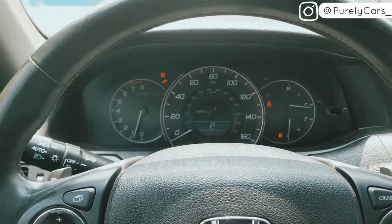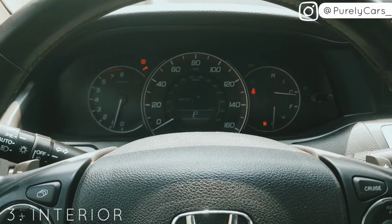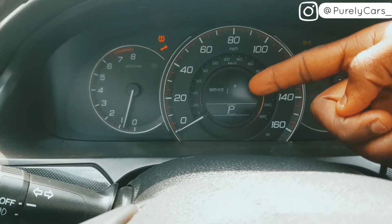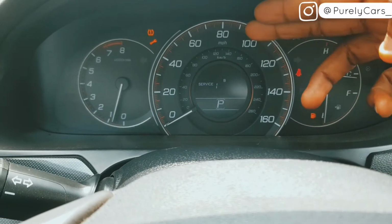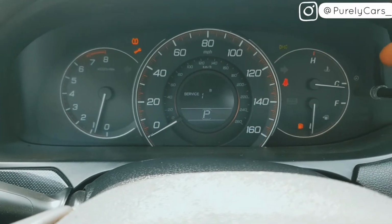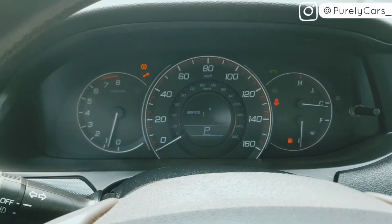A little bit about the interior features of this car. You have this very analog and digital dial. You have the digital dial in the middle, and then you have 2 analog dials flanked by it. You have the speedometer. The tachometer tells you the engine revolution, and then here tells you about the oil temperature for the engine and the transmission.